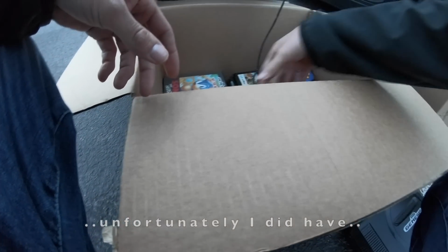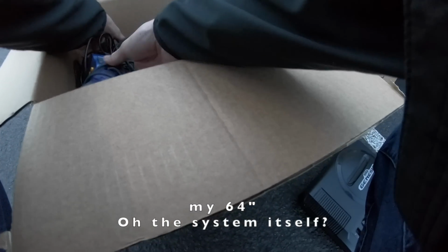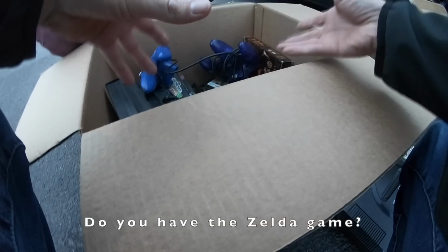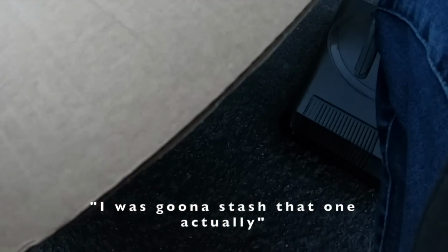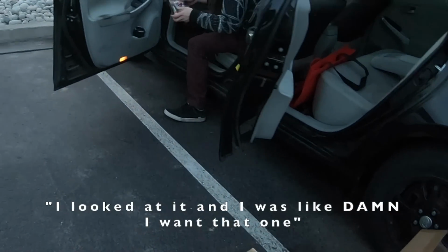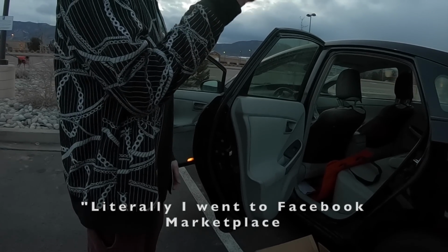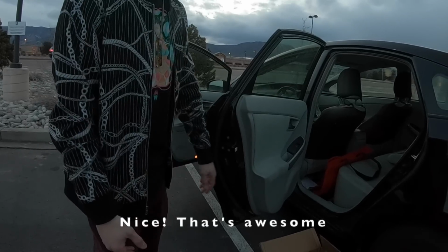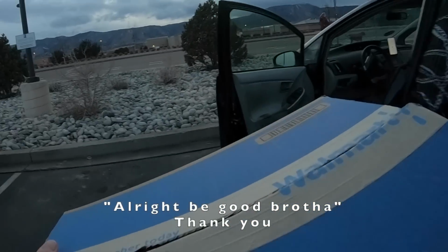Unfortunately, I remember somebody stole my 64. Oh, the system itself. Yeah, unfortunately, but there's all the games. Do you have the Zelda game? Oh, yeah, I do have this one. Yeah. I was gonna smash that. I looked at it and I was like, damn, I want that one. Literally, I went to Facebook Marketplace. The first ad was yours. Yeah. I was just like, nice. That's awesome. Yeah. Sweet again. I appreciate this. Yeah, you're good, bro. Thank you. Thank you.